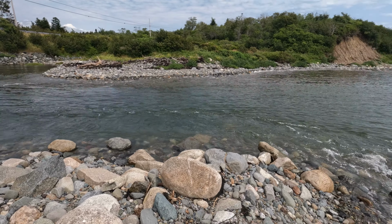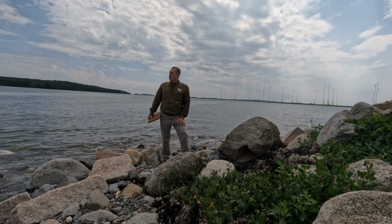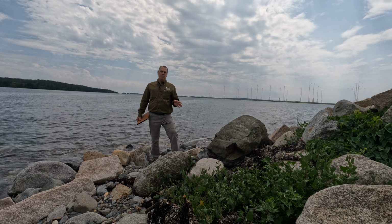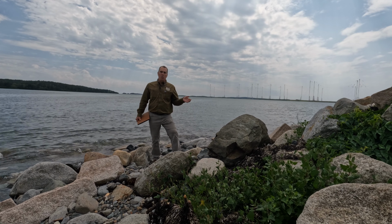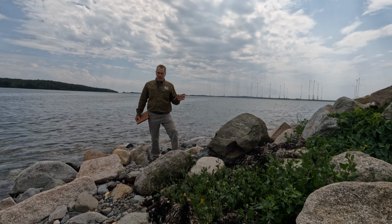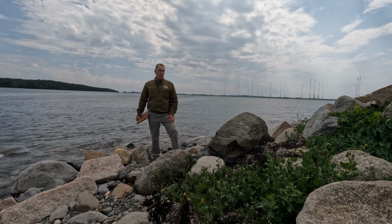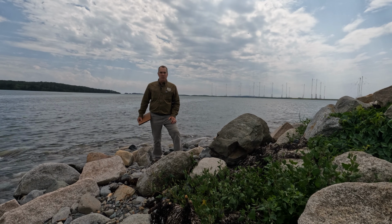Really a beautiful area. Let's talk a little bit about what Cutler's got to offer. The Cutler Bold Coast Public Reserve Lot is just a few miles up the road. 12,000-plus acres of conserved land, miles of trails along the Bold Coast. You've got some cliff faces you can walk along that are over 100 feet high, looking off to Grand Manan and the open Atlantic Ocean. Truly a beautiful area, and much of this town, more than half of the landscape in this town, is conserved in one form or another.